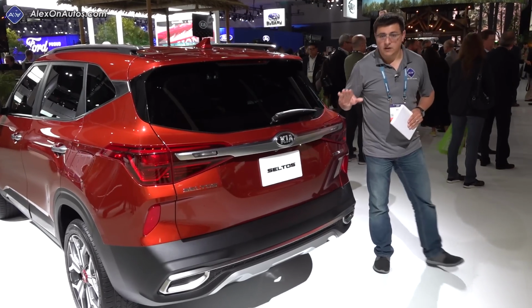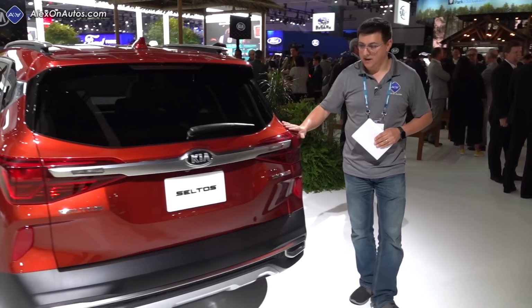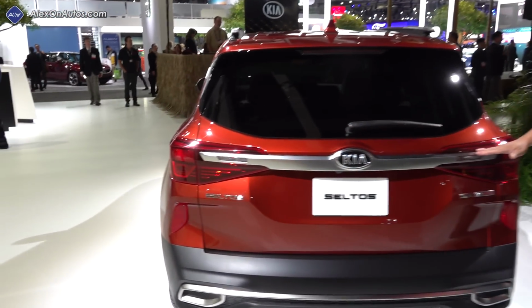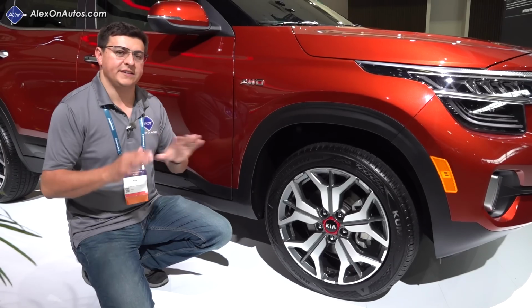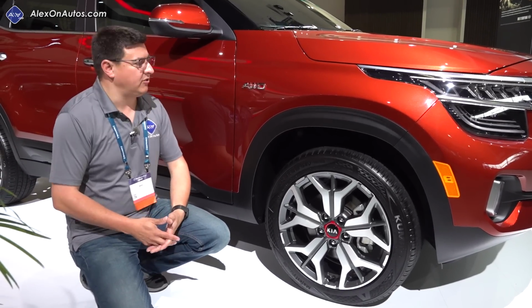Out back, we have a slightly different and more aggressive design than we see in the rest of the Kia lineup. This model does look like it has combination LED tail lamps. Then we have this interesting satin bar right there across from one side to the other. An interesting touch with the Seltos that I didn't quite expect is that Kia is going for a slightly more aggressive, more off-road capable entry than some of the other compact crossovers or subcompact crossovers out there.